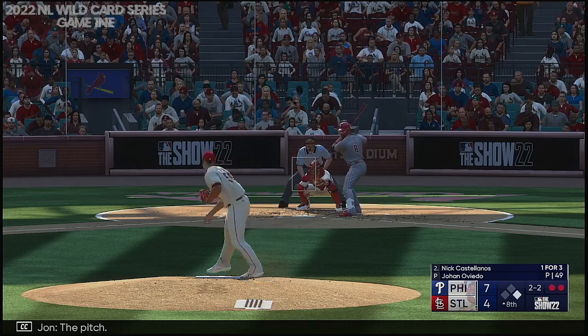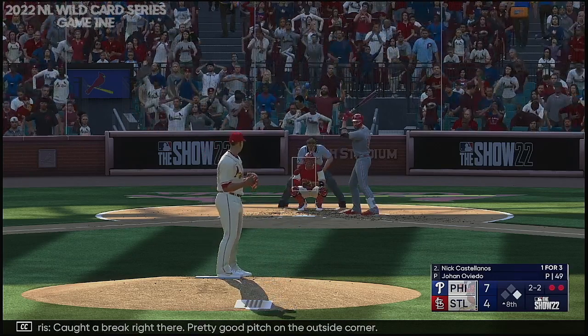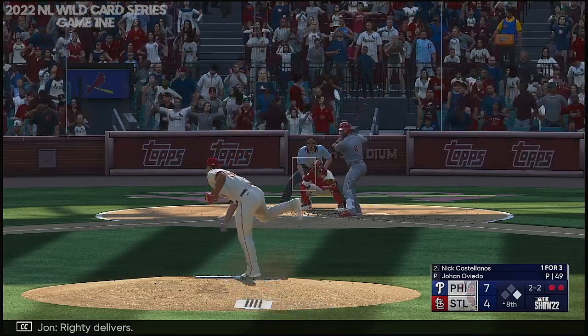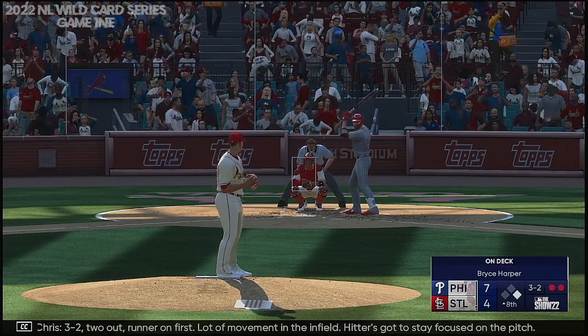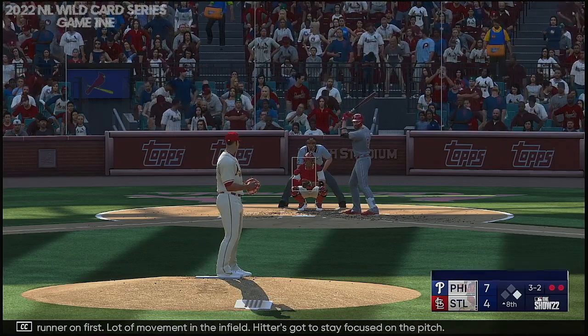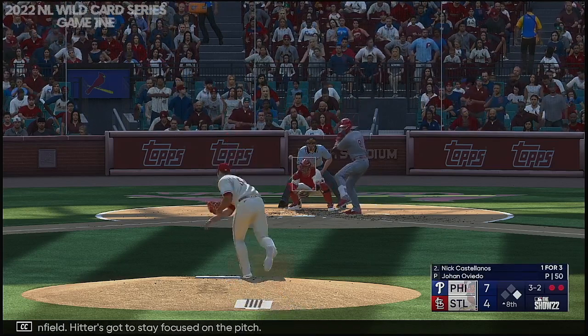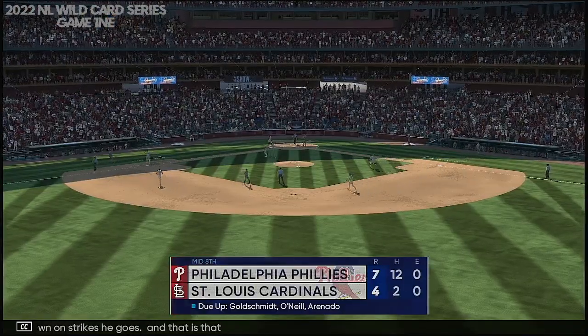The pitch. And now it's even up. Caught a break right there. Pretty good pitch on the outside corner. Righty delivers. Good eye right there. 3-2, two out, runner on first. A lot of movement in the infield. Hitter's got to stay focused on the pitch. And down on strikes he goes. And that is that.